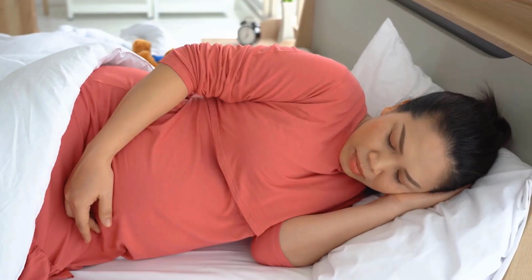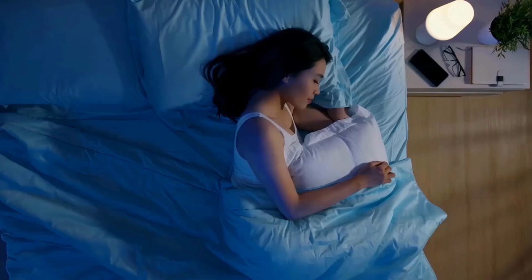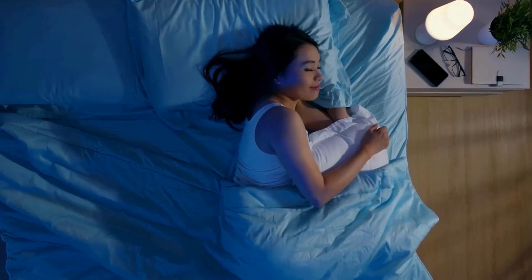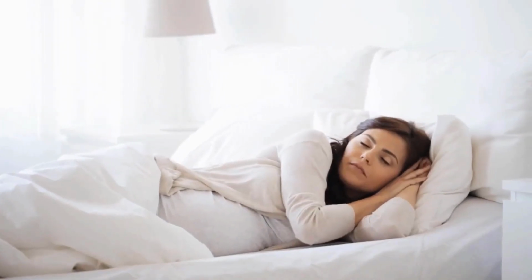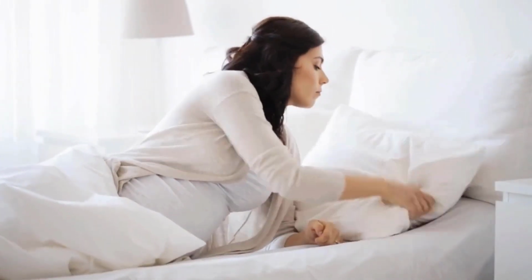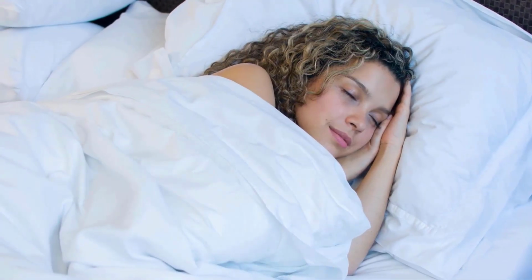Sleeping on your left side is recommended during pregnancy because it improves blood flow to your placenta and babies, ensuring better delivery of nutrients and oxygen. It also helps reduce pressure on your liver, kidneys, and heart, making it a safe and beneficial position, especially in the second and third trimesters.